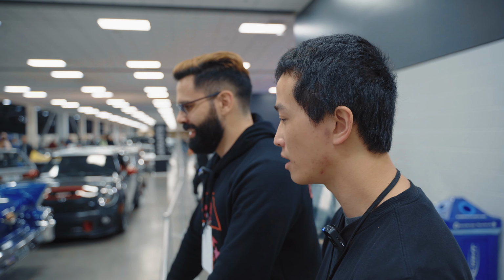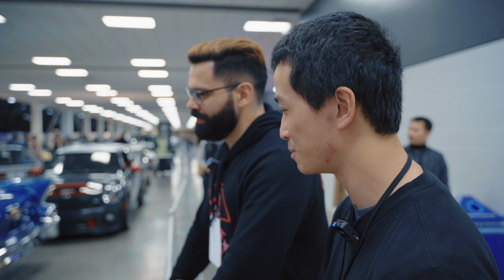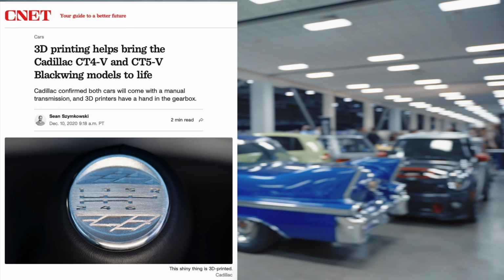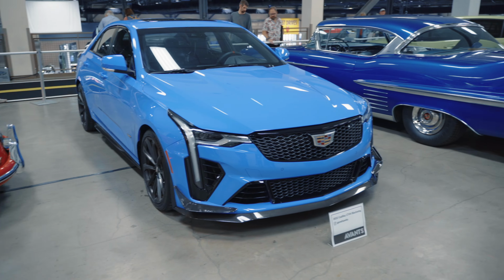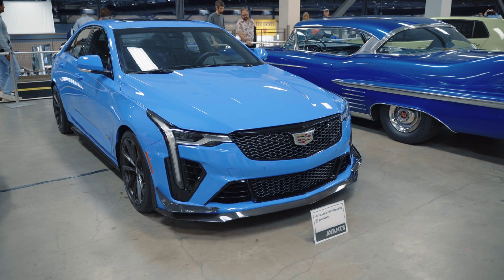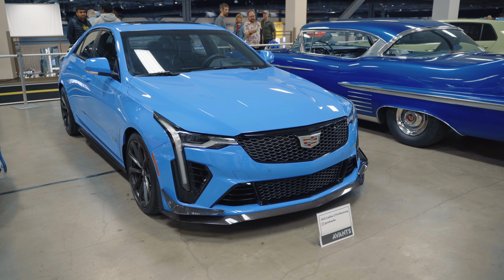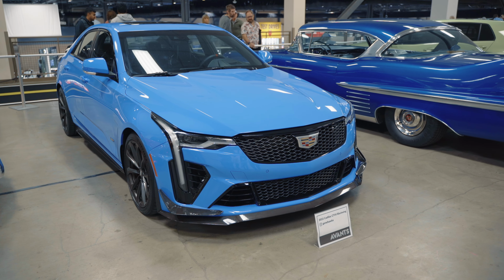It is. My favorite fact about the manual transmission is that I believe they 3D printed certain parts of the shift knob for the manual because they knew that they would produce manuals in such small numbers. They were like, for economic reasons, we're just going to 3D print these specific manual parts. That's honestly pretty brilliant. It keeps the bean counter happy and it keeps the enthusiasts happy.